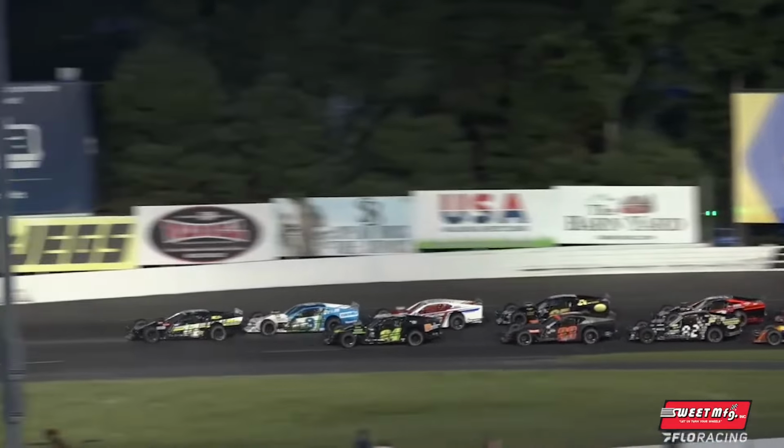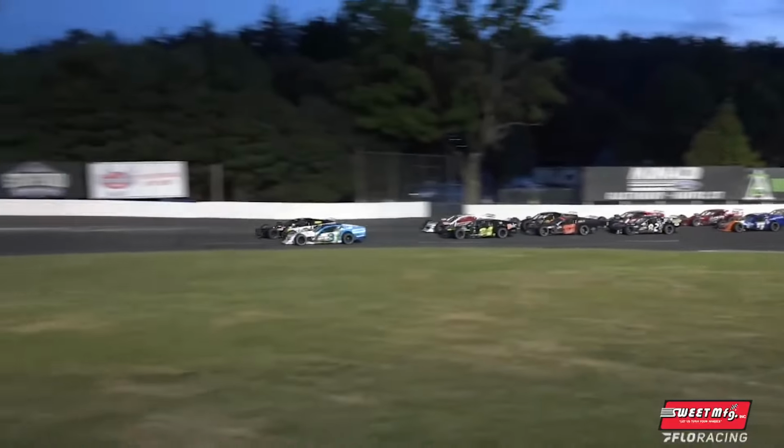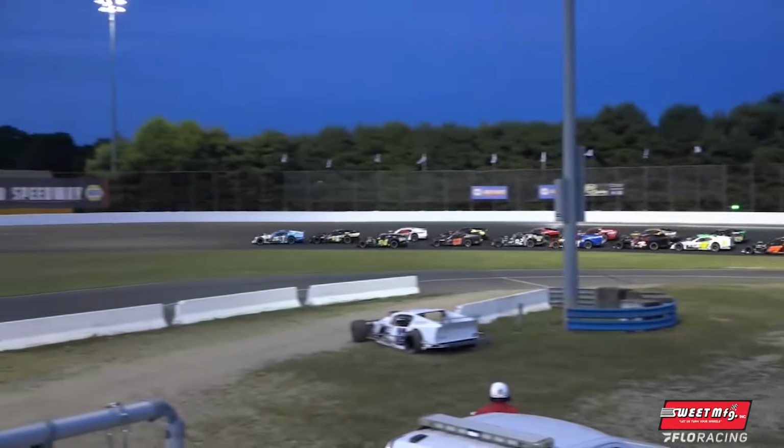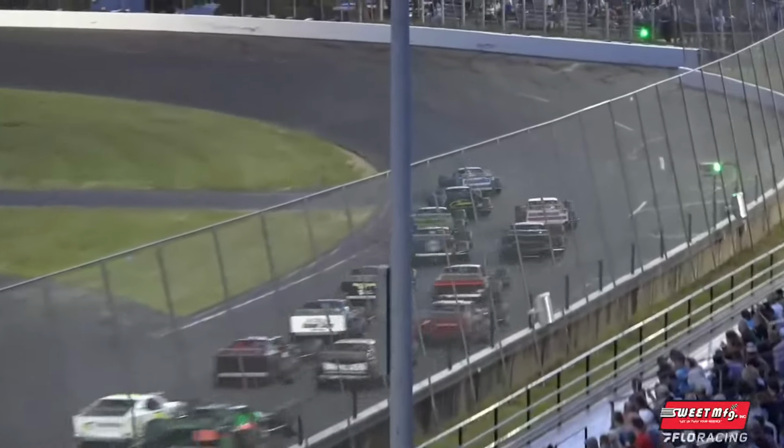No, Chapman slides up in front of the 3 and takes the lead. But Talman's right there. He might make a move to the bottom, and here he goes, dive bombing it into turn 3. Troy Talman takes the lead. The Casella Waste Machine moves to the front of the class. Troy Talman becomes the 2nd leader of the event.